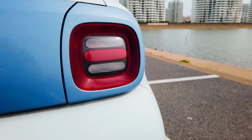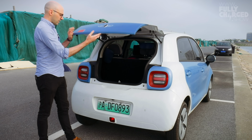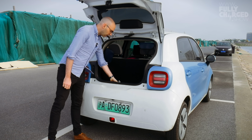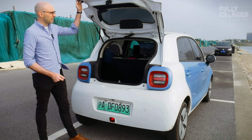If we come to the rear of the car, it's got these lovely wings, not standard. The owners put these on. Anyway, you've got your boot space in here. Now, it's not particularly big, but it's quite deep. I'm not gonna get much stuff in here. You get a few shopping bags, but that's fine. That's all you need it for, really.